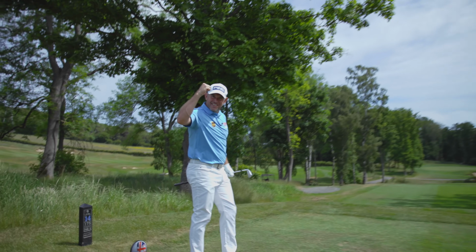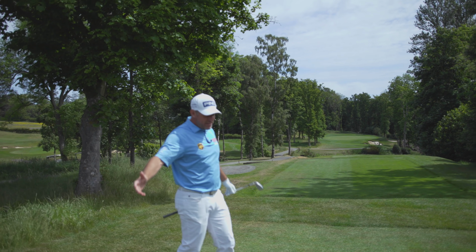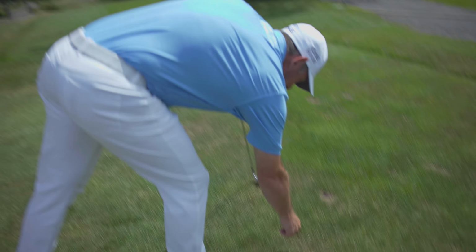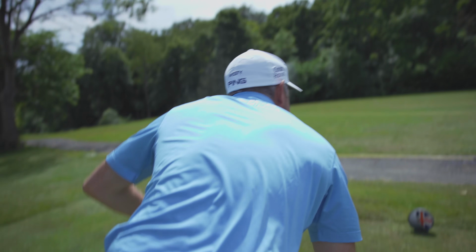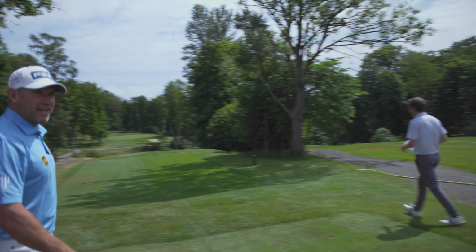Oh, yes! That was a great shot again. Do not let them move this tee forward in the British Masters. There every day. Yeah, right there. It's a perfect 7-iron to a back right flag.